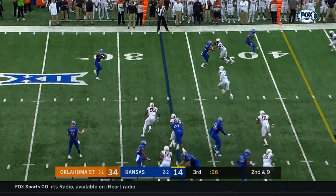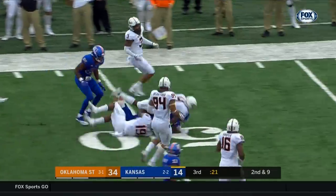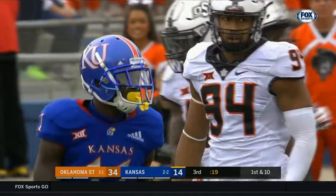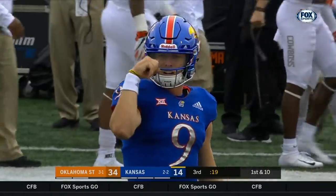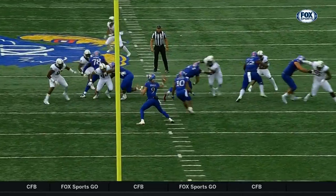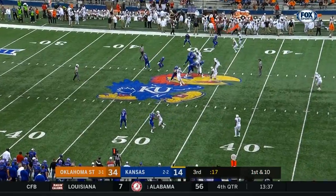Second down and 9. Pass, Carter Stanley, over to Steven Sims. Steven Sims able to keep that play going, running away from the pursuit to the 50, to the 49. Thought he got a good block on the outside here. Stanley throwing that ball to the sideline. Good block that time by Kurt Johnson Jr.